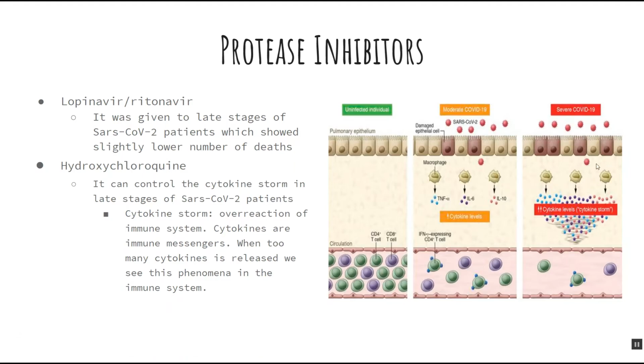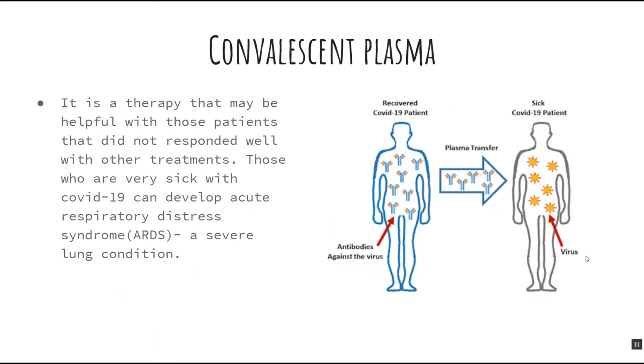So convalescent plasma is a therapy. What it means and how it works is that we are taking the antibodies of a recovered COVID-19 patient, and then we are transferring their plasma to an infected COVID-19 patient.